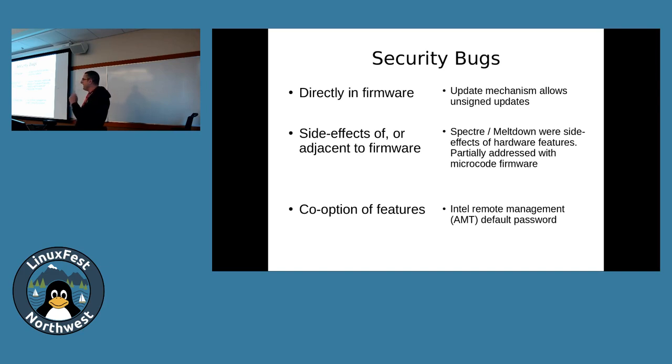Vincent over there, who's talking later, has, I think, done some work on categorization of firmware bugs. And there's some great talks from the UEFI Plugfest on this. But this is just a couple of examples for you to think about, not an attempt to do a whole taxonomy. So another one would be side effects of or adjacent to firmware. Spectre and Meltdown were side effects of hardware features. As far as I know, there was no direct firmware component involved where it was software written running on a microcontroller that in turn caused Spectre and Meltdown. These were baked into the actual silicon of the processors that were going to do this branch prediction stuff, and sometimes it didn't work quite the right way.